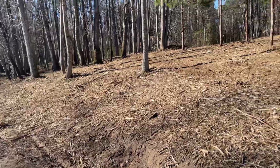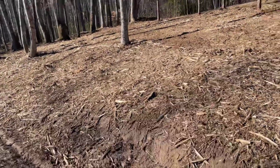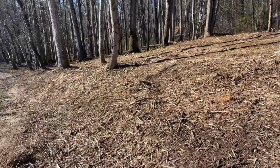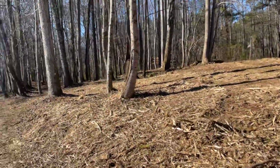And there's some areas that I can't really get to with the tractor that I'm gonna have to probably rake into small piles and burn. That's probably gonna be the best case scenario. They'll add some potassium to the soil too. So I think that might be a good option.